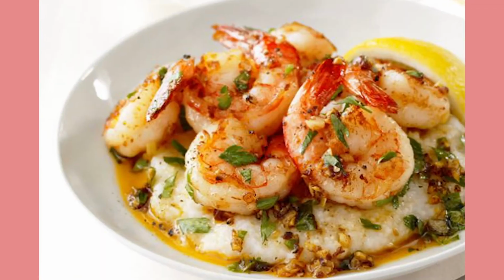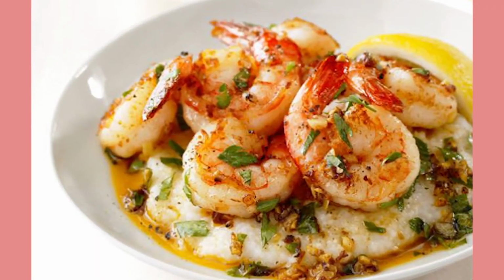There are so many restaurants that make shrimp and grits so well here. I cannot tell you which ones to try. I just say pick a restaurant, see if they have shrimp and grits, and try it. It's delicious. You will love shrimp and grits here.